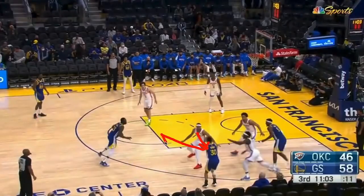Then he feels like he has to recover to Draymond, and that step back is just enough space for Steph to get his quick shot off. We're so used to it, but he really does get the shot off really fast. This man is very close to contesting this. But yoink.